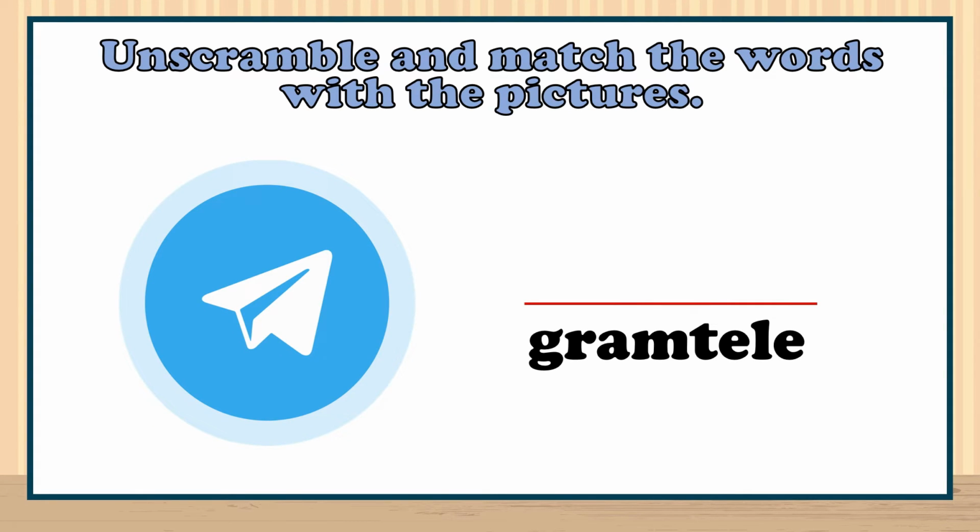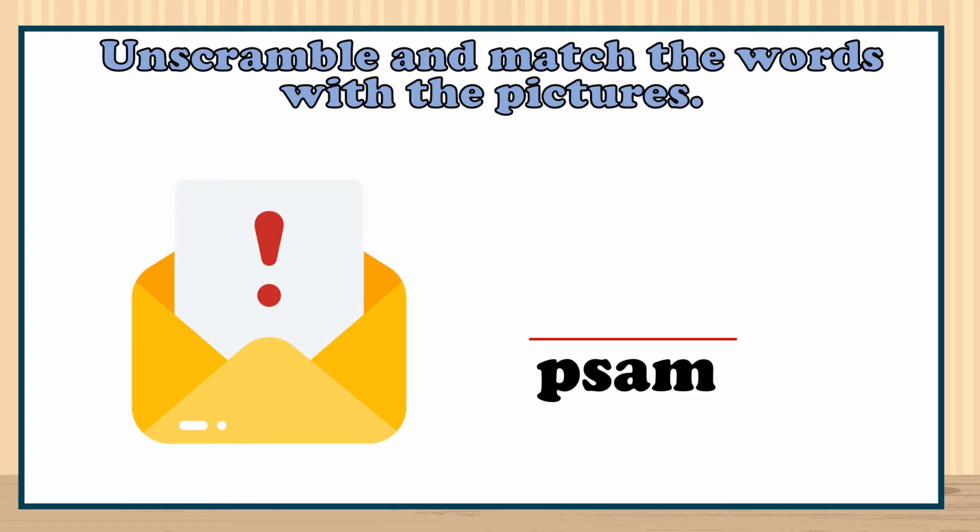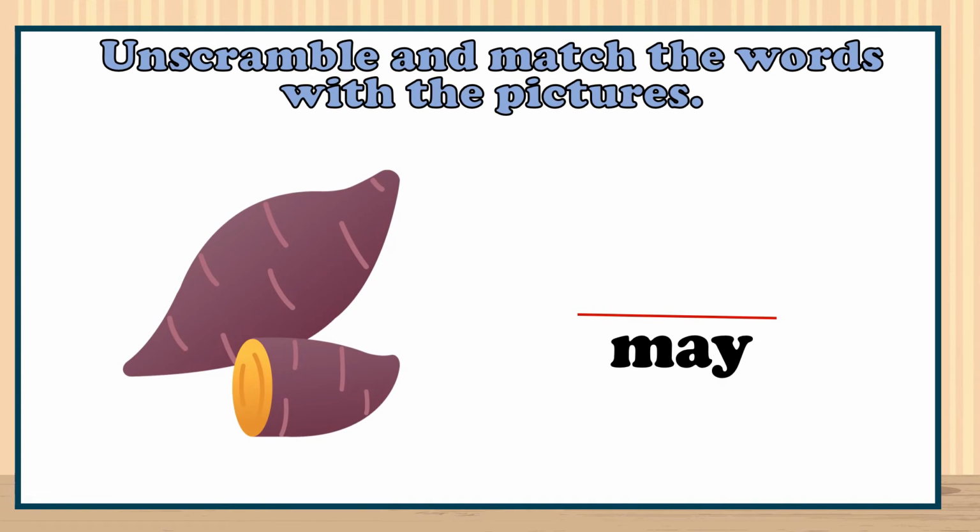Let's play this game. Unscramble and match the words with the pictures. Let's start with this one. What do you think is the scrambled word? Correct. It's telegram. How about this one? What do you think is the scrambled word? That's right, it's spam. Let's check this one. What do you think is the scrambled word? Correct, it's yam.